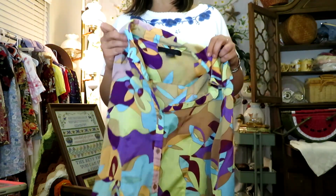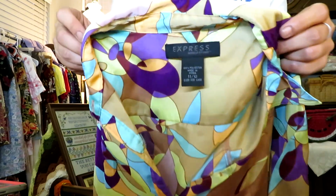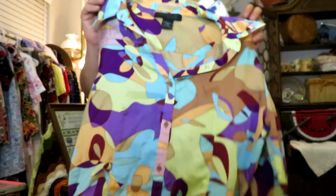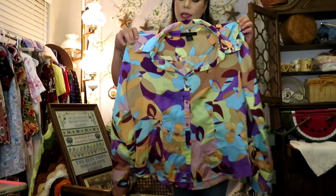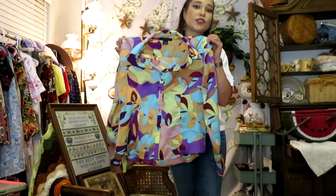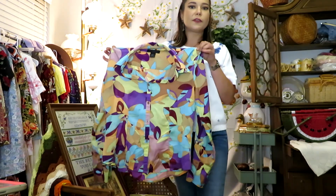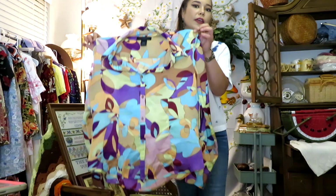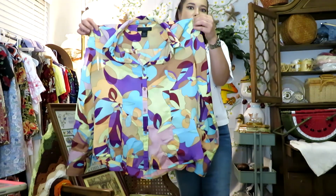Next we've got this shirt from Express. That's what their vintage tag looks like. People really like vintage Express right now, and this print is just so cool. It reminds me of the Beatles' Yellow Submarine. That is what I'm seeing right now.